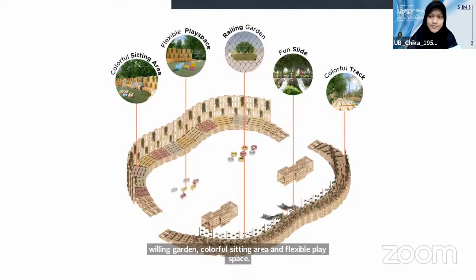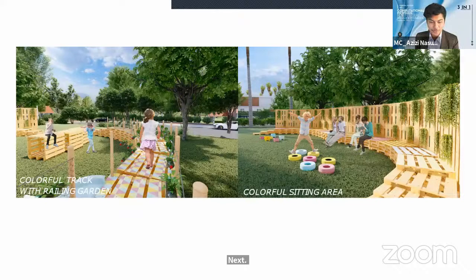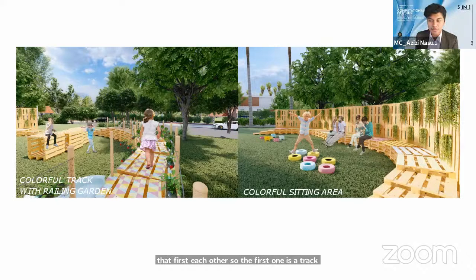So as you can see, there are two curvy shaped wooden lanes that face each other, right? The first one is a running track or a walking track made from stacked wood pallets and decorated with a railing garden, creating an atmosphere of nature and fatigue relieving while walking or running on it. It's also connected to a pair of slides so that children and kids can slide down happily after they ran on the track.